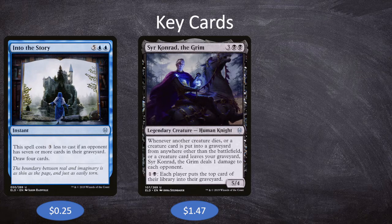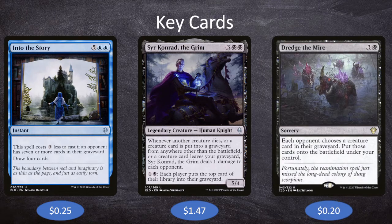And when we combine this with cards like Fleet Swallower to mill a target opponent for 40 or 30 cards, there's a good chance we can just knock people out of the game with Sir Conrad almost out of nowhere. So Sir Conrad is a phenomenal backup win condition. If we can't quite mill our opponents completely out, he at least lets us do the damage and get through any final blows to close out the game. And then, finally, our third key card for the deck is Dredge the Mire.